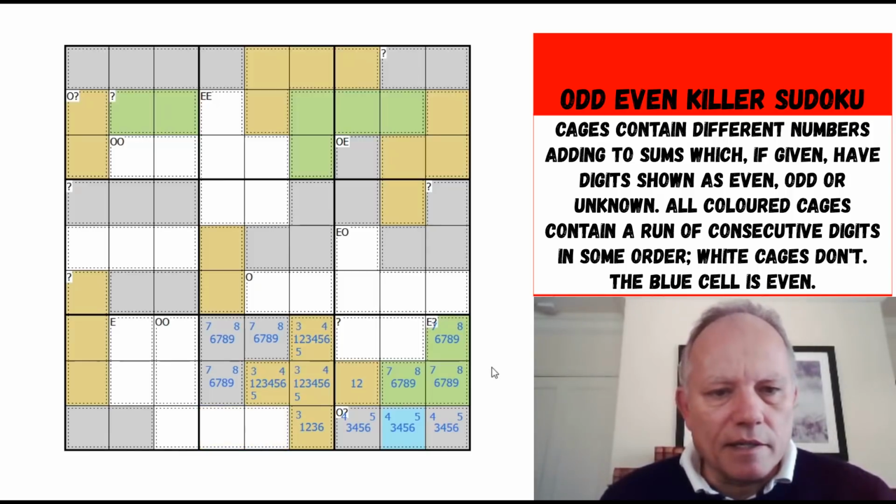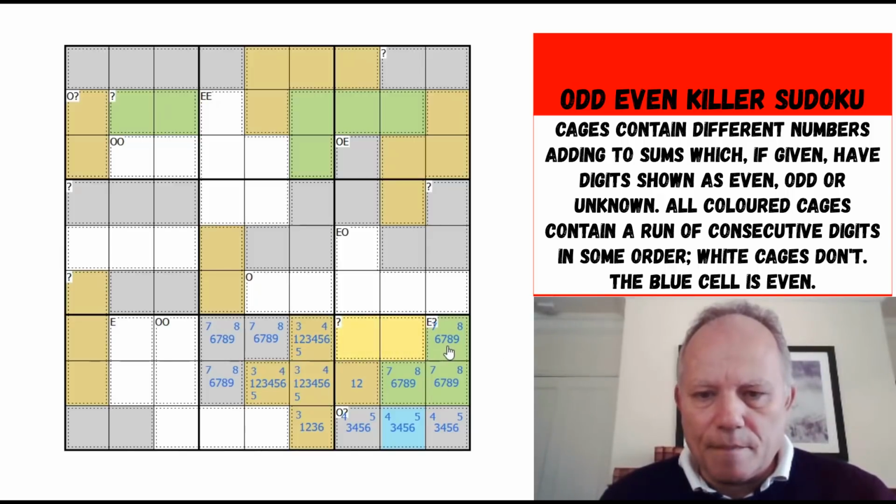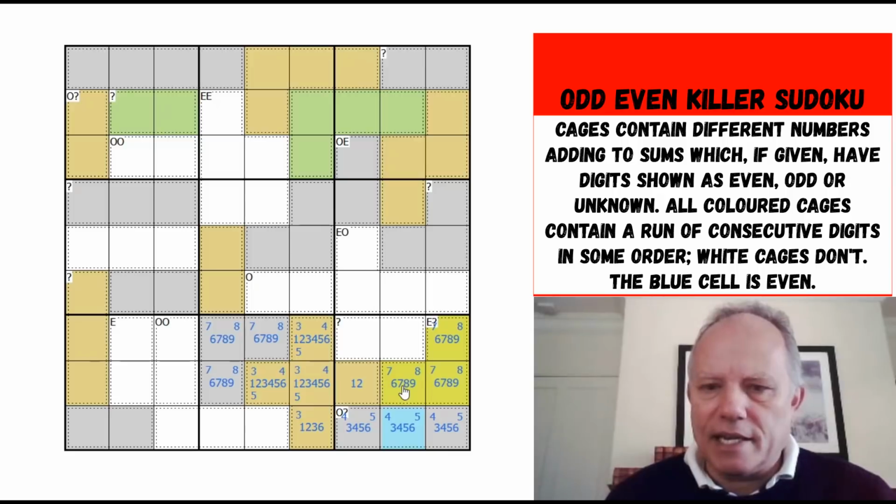Can't even pencil mark that. I don't have the ability, but okay, yeah. Where? Oh, look. Yes, okay. Single digit marks, they're very important. I've worked that out now. This one here is ruling out a 9 from this cage because it would immediately break as soon as you put another number in. So 9 must be in this cage.